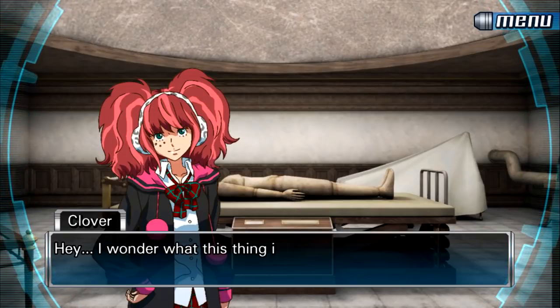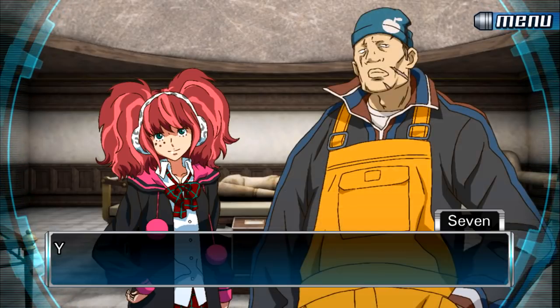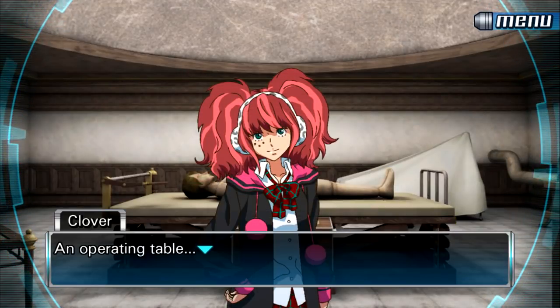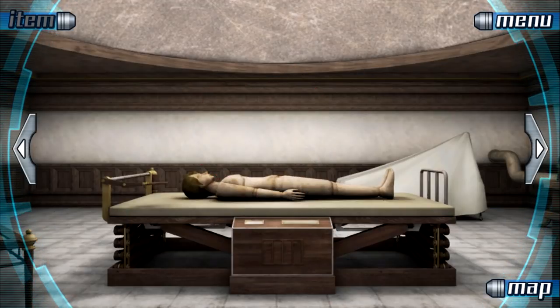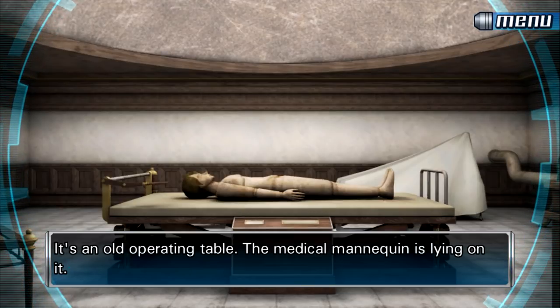Hey, I wonder what this thing is. It says kilograms, kg on the display. You think maybe it's a scale? Very possible. An operating table. Do you think old operating tables looked like this? I have no idea. It's a good question. It's an old operating table. The medical mannequin is lying on it.